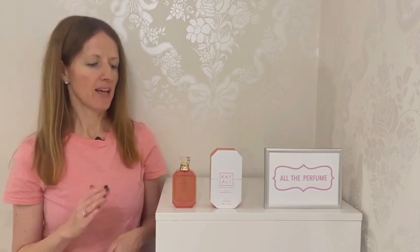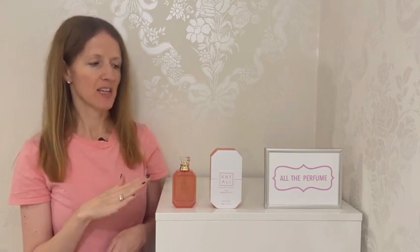So for me, I get a lot of enjoyment from the bottles, the packaging. I love the luxe feeling to them, so I think they're worth the money. But relative to the collection, and I know that I love this because of my personal taste, I like the smell of sweets. I like fun, sweet smelling scents. I know that that's why I would spend that money.